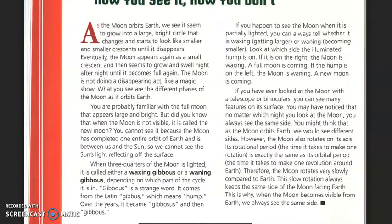You are probably familiar with the full moon that appears large and bright, but did you know that when the moon is not visible, it's called the new moon? You cannot see it because the moon has completed one entire orbit of Earth and is between us and the sun, so we cannot see the sun's light reflecting off the surface.